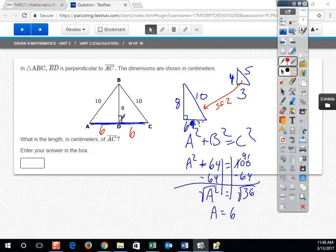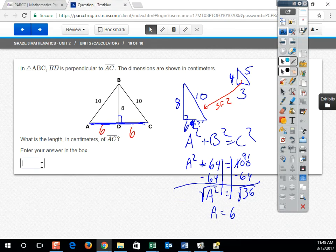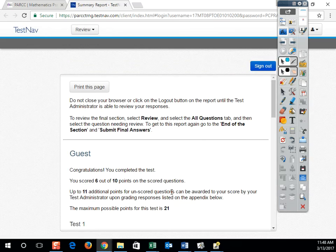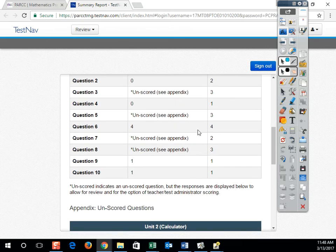So I'm going to type that in. Okay, I'm going to actually type it into the program. 12. All right, so let's see how we did. We'll clear this. Submit final answers. And we've gotten everything that we've done full marks. Excellent.